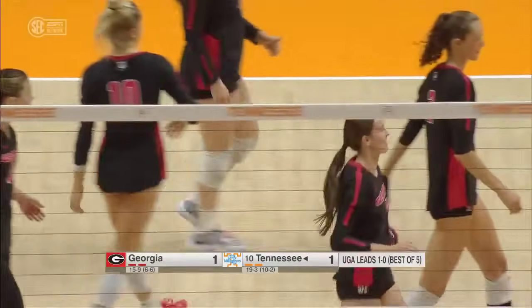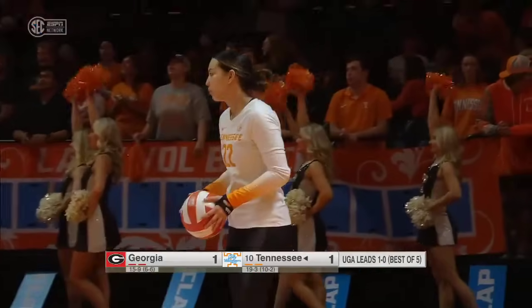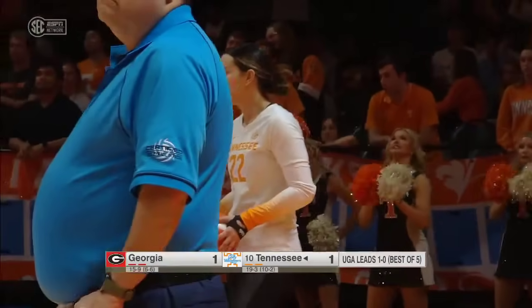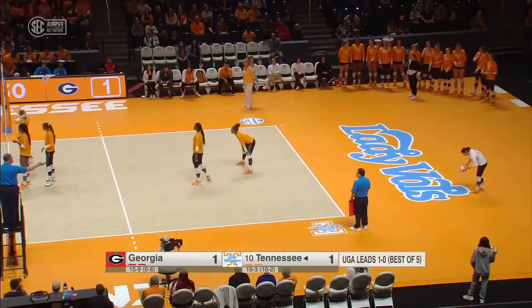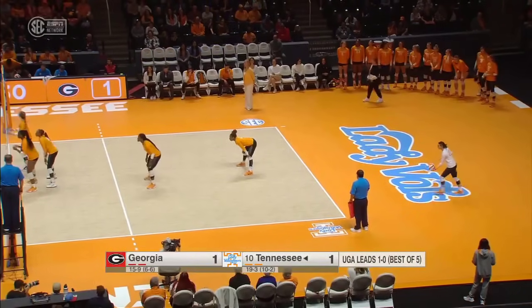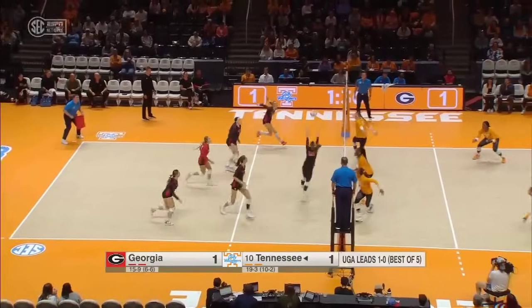You're going to see a lot of errors in teams that really try to serve aggressive. And that's what comes with it, because if you give them a lollipop over the net, then they're just going to hammer it back down in your throat. So they are being aggressive, and sometimes that means errors. Yeah, Georgia's second in the SEC, 1.78 aces per set.